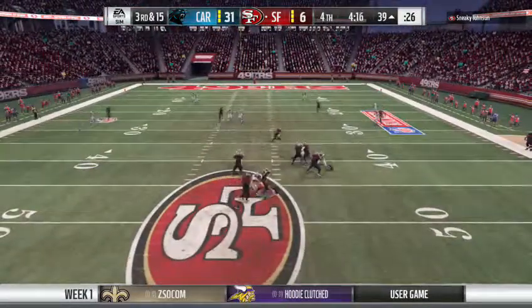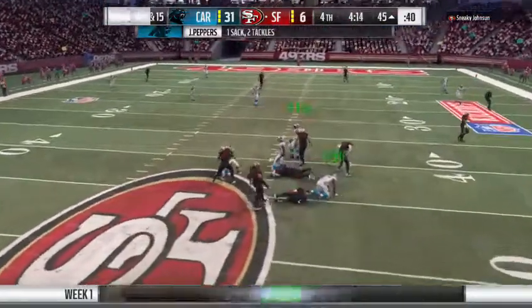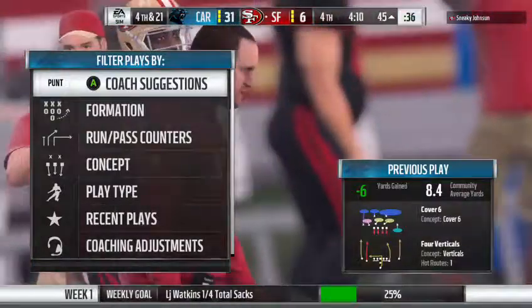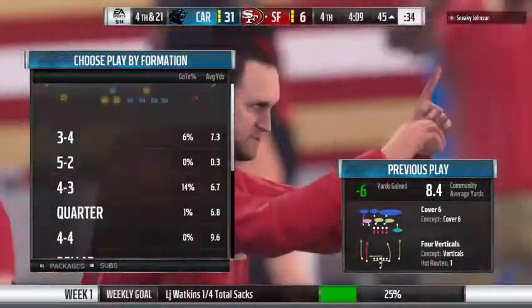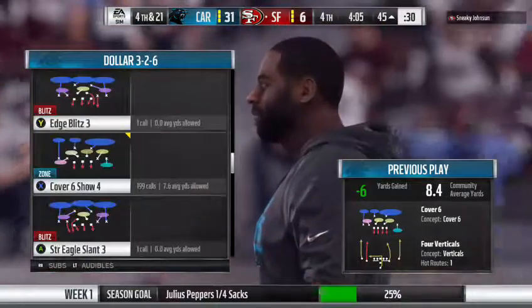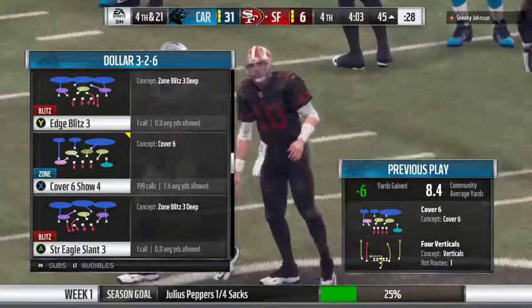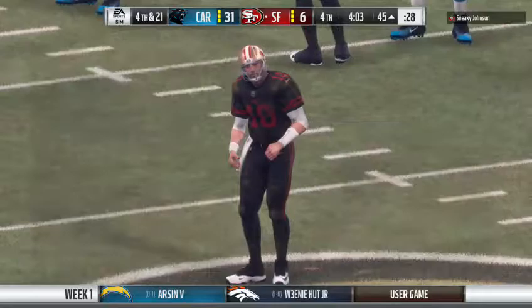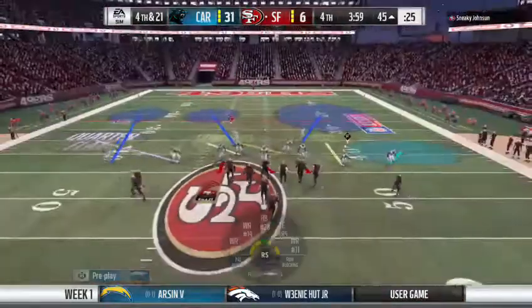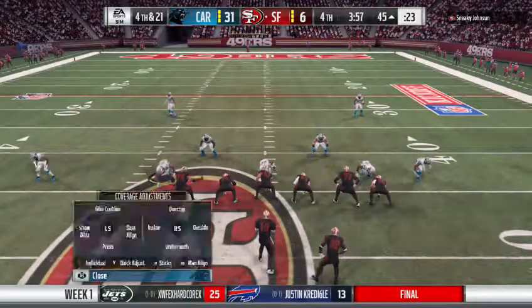Working from the gun, Garoppolo. Pressure comes in. He's brought down. It's a Panther sack. Julius Peppers in there to drop him for a 6-yard loss, and that'll lead to a 4th down. A critical one here if they're going to have any shot at this thing. So they'll go for it on 4th down.